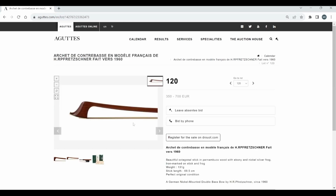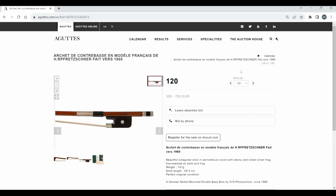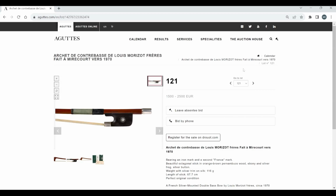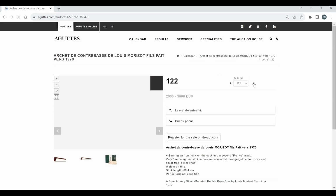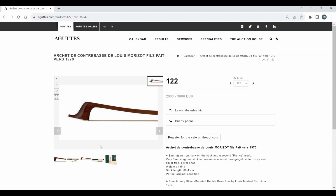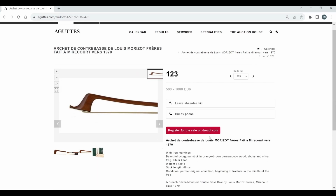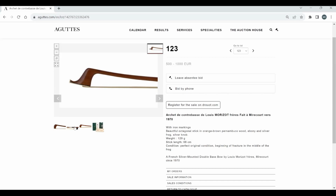Another bass bow there by Frechner. French silver-mounted double bass bow by Louis Mouzon Frère, 1970s. A French ivory and silver-mounted double bass bow by Louis Mouzon Frère, 1970. 2 to 3 on that. French silver-mounted double bass bow by Louis Mouzon.